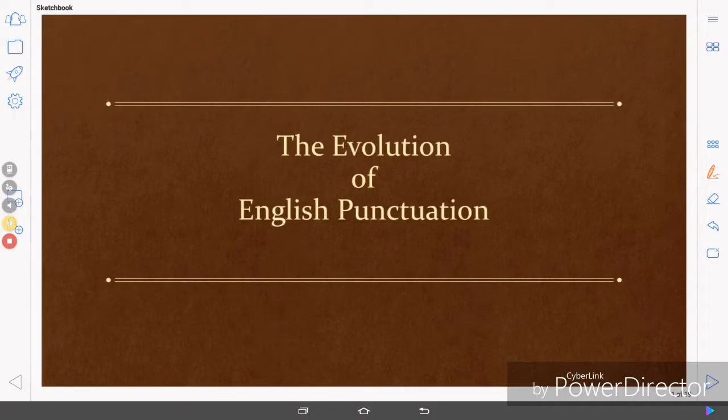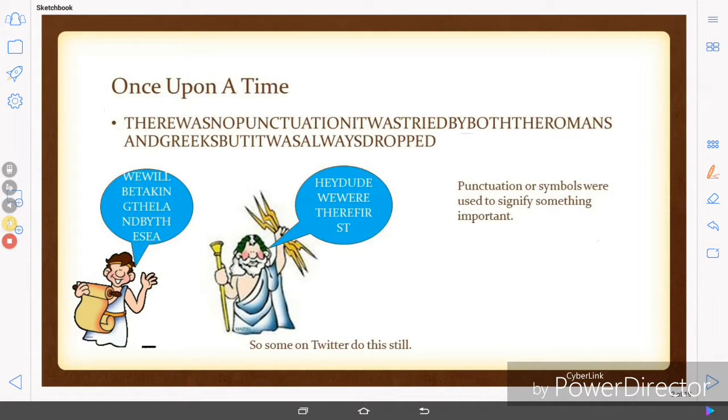Hey, this is Jessica Cornwell, and this is the evolution of English punctuation. So the Romans and the Greeks pretty much wrote like this: a stream of all capital letters. The words were not separated. Basically it was an English teacher's nightmare.